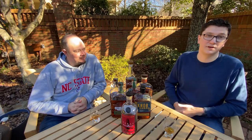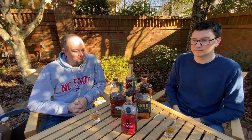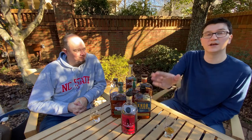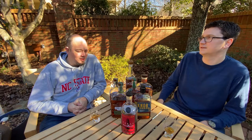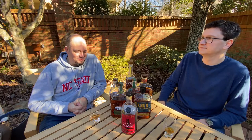Prove us wrong. If it's supposed to smell like transmission fluid and a body shop, well, then mission accomplished. Good job. Your whiskey sucks. This one, not your other products. You did good on the other ones. You did less than gooder on this one. This one sucks.